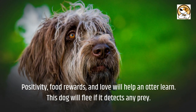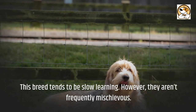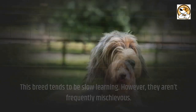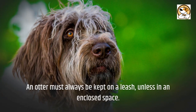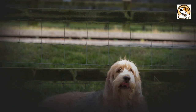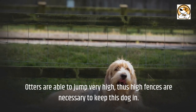This dog will flee if it detects any prey. This breed tends to be slow learning. However, they aren't frequently mischievous. Once you teach an otter something, he is far more likely to pay attention in the future. An otter must always be kept on a leash, unless in an enclosed space. Otters are able to jump very high, thus high fences are necessary to keep this dog in.